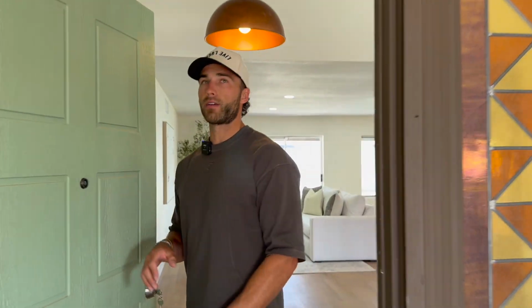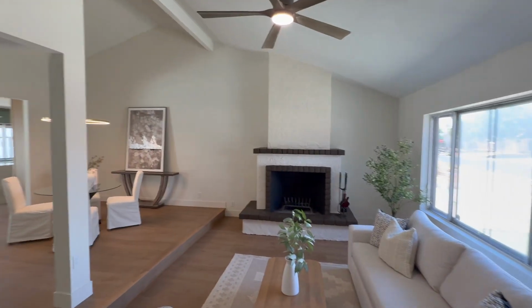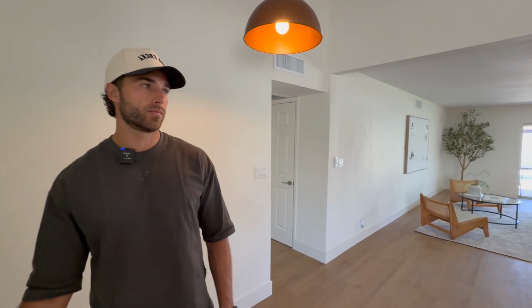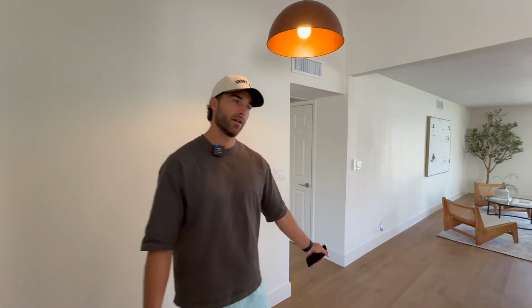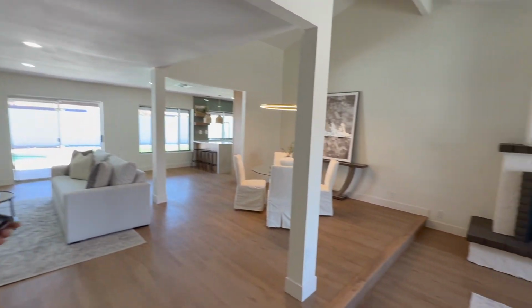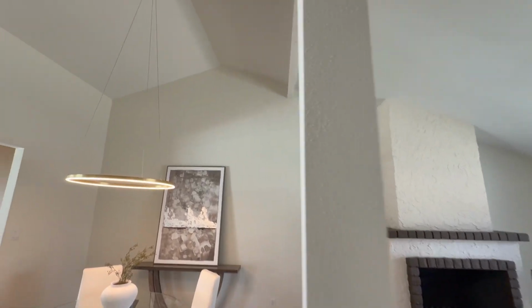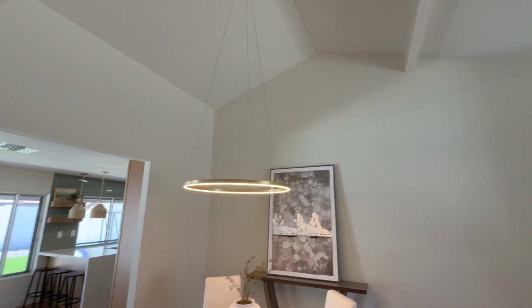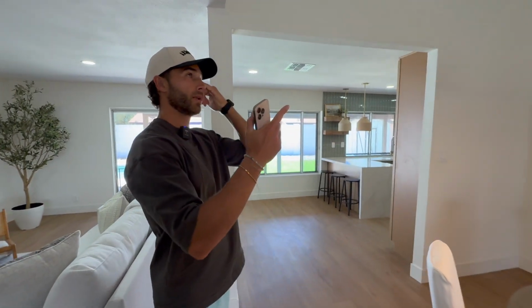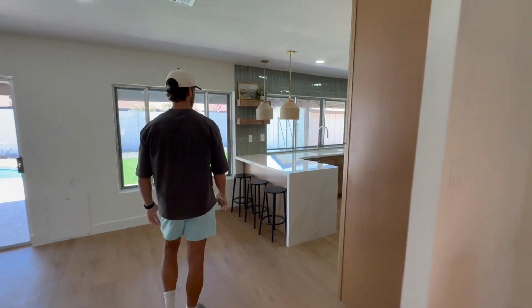We are in Mesa, Arizona at the newest listing. This one is just over 2,000 square feet, no HOA, single story, 4 bedrooms, 2 bathrooms with a pool in the backyard. One of my favorite listings this year, one of my favorite layouts, I should say. The vaulted ceilings throughout most of the house, very tall vaulted ceilings as well. You wouldn't think that these ceilings were this high looking at it from the street view, but it just makes this place look a lot bigger, a lot more luxurious, I would say.